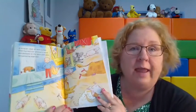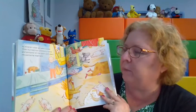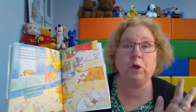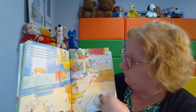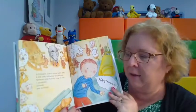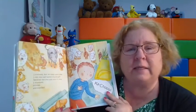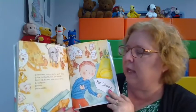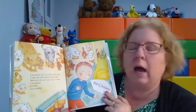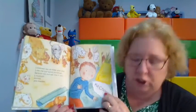A miracle. They all were cured. They hurried out without a word and galloped to the barn with glee, recuperating magically. Wow, they do look great. I followed, but my steps were slow. I felt like half-baked sourdough. Relieved the end was now in view, I stumbled, blinked, and sneezed. Ka-choo!